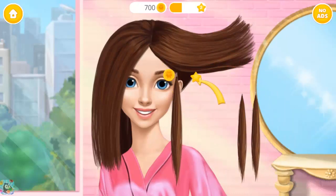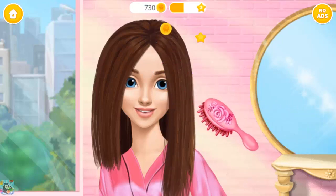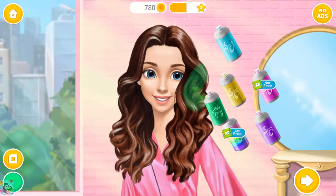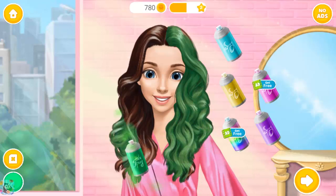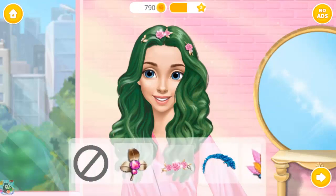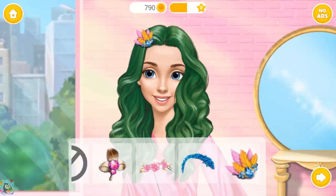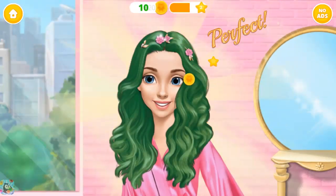Let's take care of Hannah's hair here, please. I would love to have longer hair. Great! Now, brush it. Can you make my hair curly? Choose a hair accessory, please. Wow! Wow! Yay! Wow, I look perfect. Thank you.